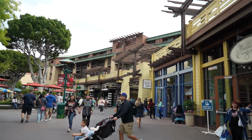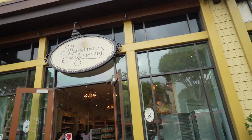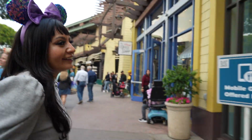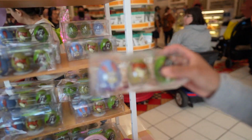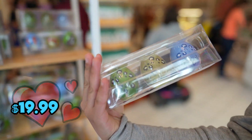If you only had to pick one, the dress shop or the confectionery? Confectionery. What? But you love the dress shop. No, I love the confectionery. Yeah? Yeah. Now, aside from the sweets and the treats, they do have the new Easter eggs here to go ahead and pick up. And these are for Zootopia, so that is cute. These are cute. I love the back as well.